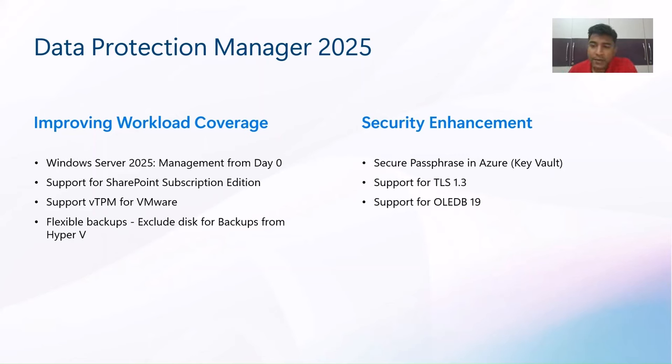With a steadfast commitment to improving workload coverage, Data Protection Manager 2025 ensures comprehensive management support from day zero for Windows Server 2025, integrating seamlessly with the SharePoint subscription edition and introducing features like virtual DPM support for VMware. Additionally, DPM 2025 brings the capability to exclude specific disks from backups in Hyper-V environments, offering flexibility and efficiency in data protection strategies.